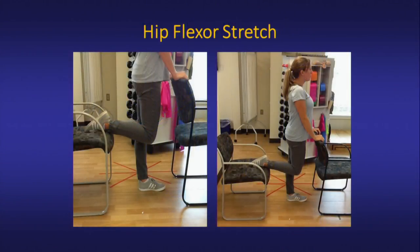Hip flexor stretch is the next one. And you're over there. Yep.